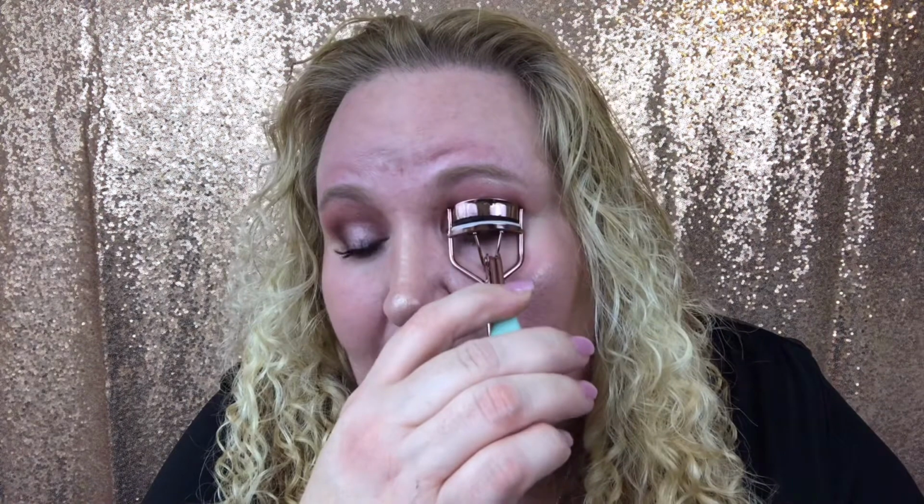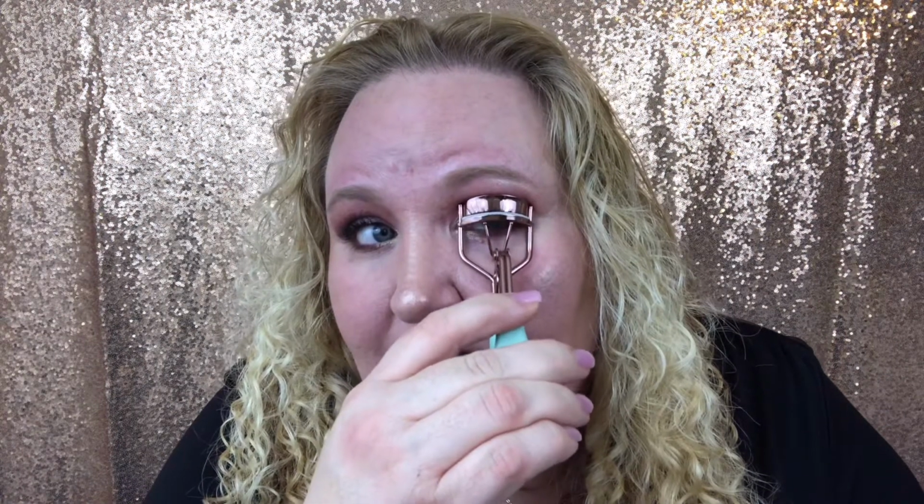Just gotta press it on there. Same eye, the other eye, you just go in, press them together and blend it in. I always like to go in with a spoolie and just kind of push them up and make sure that they're combed through nicely, no chunks or, you know, wonky eyelash stuff going on.